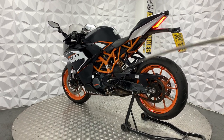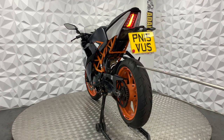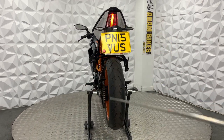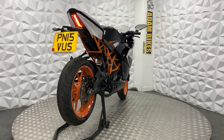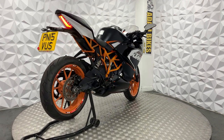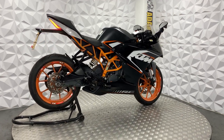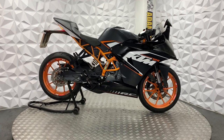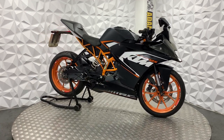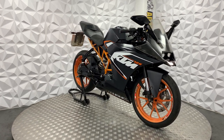So like I said, ignition's been replaced, fuel cap and seat lock, so they're all working fine with the same keys. It's got MOT until March 2024, so it's got a good long MOT. It's in fairly good condition. It's obviously, like I said, completely standard. It's got no issues with it whatsoever, and it's a ready to go bike. But that will be everything for this 2015 KTM RC125. Thank you.